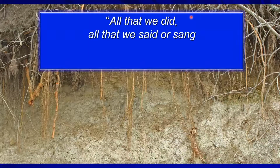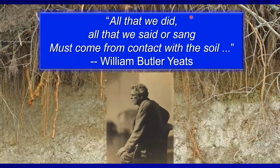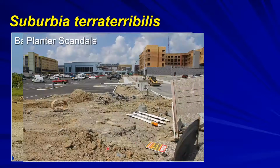All that we did, all that we said or saying must come from contact with the soil. Yeats. Isn't that so true? That's what we are all involved with, plants and growing plants from the soil up, because we look at these disasters. I know I Latinize some of these. Suburbia terra terribilis, backyard basement soil. So all this soil was in the basement. Now it's put out here on top of the ground.